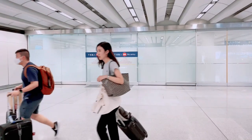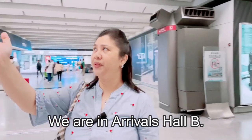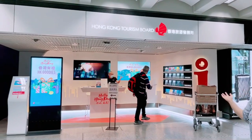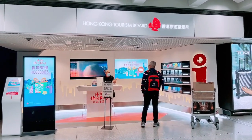Collecting your luggage from the baggage carousel, you can choose to exit from Arrivals Hall A or Arrivals Hall B. We are in Hall B. As you go out, you will be welcomed by the Hong Kong Tourism Board booth. Here you can get some brochures or get tourist information.